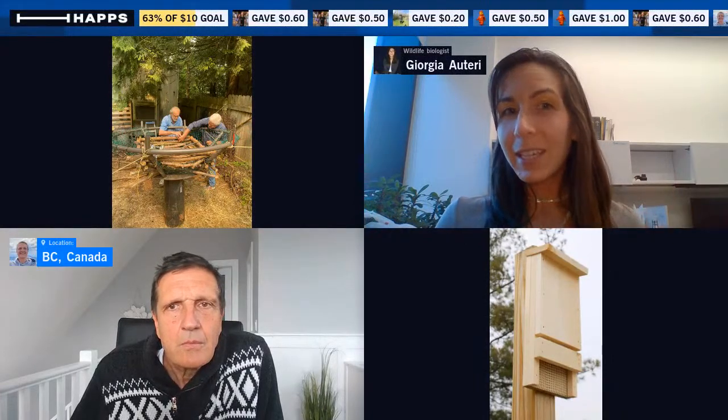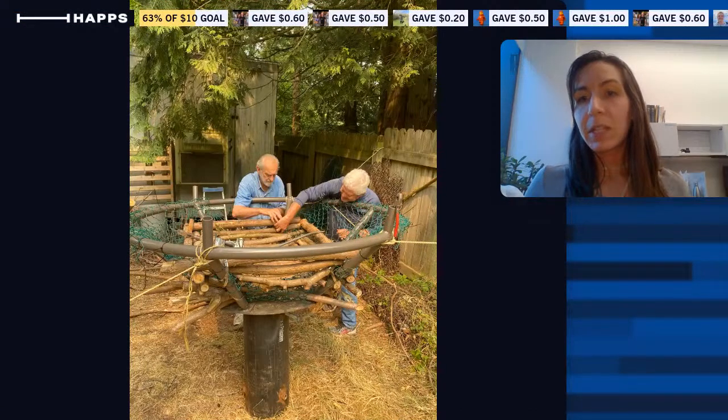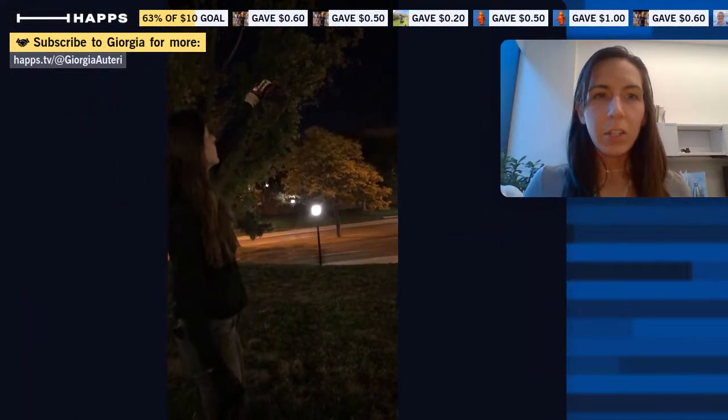But the really key thing for bat box placement, in addition to it being kind of high up, is that you want it to be clear underneath. So I'm going to show this video real quick. It's a little bit dark, so it's hard to see, but it's me releasing a bat. I'm holding my hand up really high, and then the bat drops and then flies.